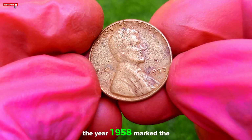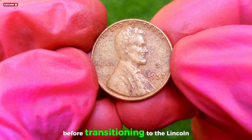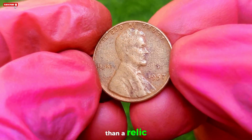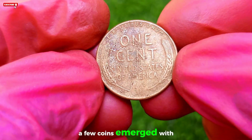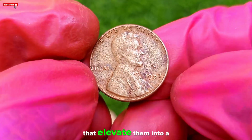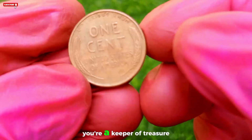The year 1958 marked the end of an era, the final official minting of the beloved wheat reverse design before transitioning to the Lincoln Memorial. As the last Denver wheat penny ever struck, the 1958 D is more than a relic, it's a milestone. And among the millions produced, a few coins emerged with extraordinary features: flawless condition, vibrant copper-red surfaces, and even jaw-dropping mint errors that elevate them into a different universe of value. If you're lucky enough to hold one of these, you're not just a collector, you're a keeper of treasure.